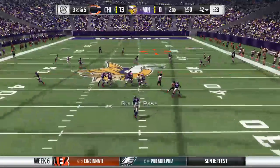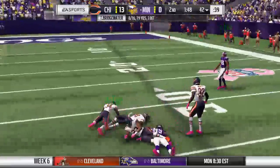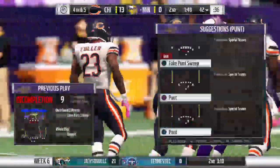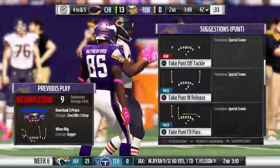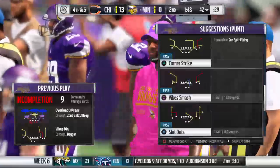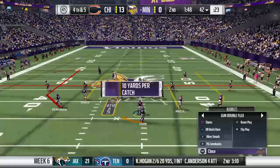And again, it's Bridgewater, and he couldn't hang on to it through the contact. Incomplete. Well, they've had a pretty frustrating first half here offensively, and that just continued there with that incompletion. Yeah, definitely frustrating for them, but heartening for the other guys. Those stop troops, they're enjoying things right now because they've made it very difficult for them throughout the half.